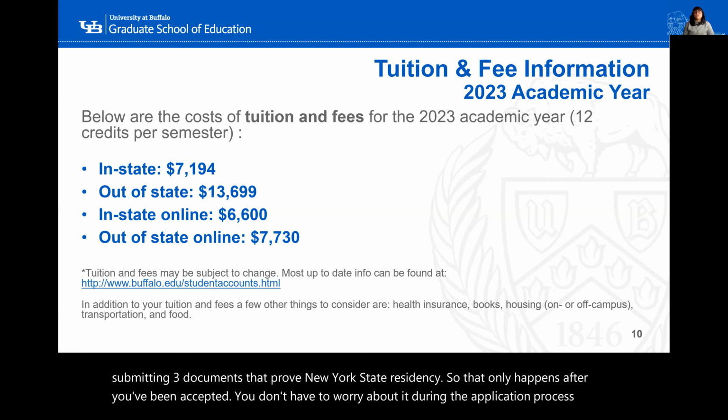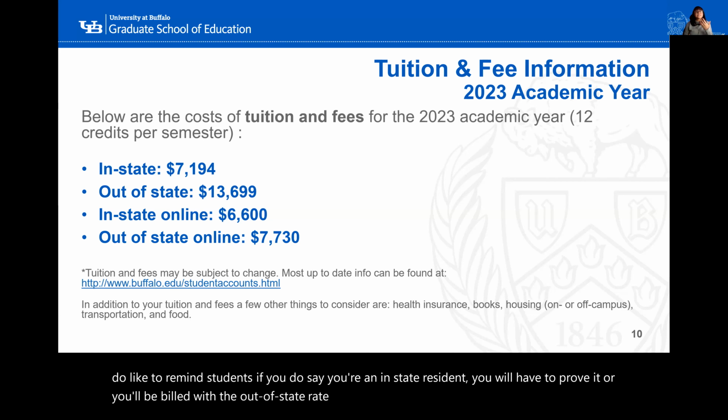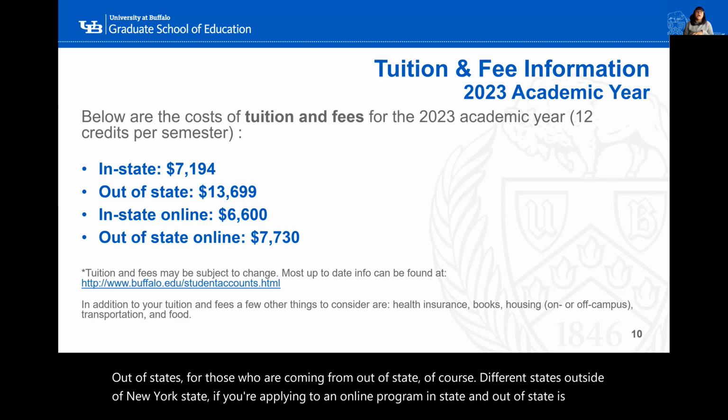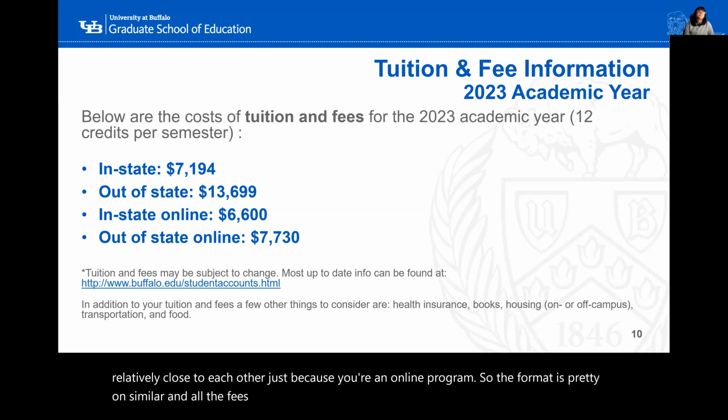But I do like to remind students, if you do say you're an in-state resident, you will have to prove it or you'll be billed at the out-of-state rate. Out-of-state is for those who are coming from out of state, of course, different states outside of New York State. If you're applying to an online program, in-state and out-of-state is relatively close to each other, just because you're an online program. So the format is pretty similar and all the fees are pretty similar.